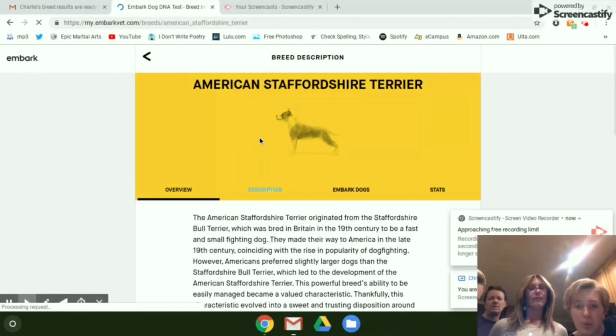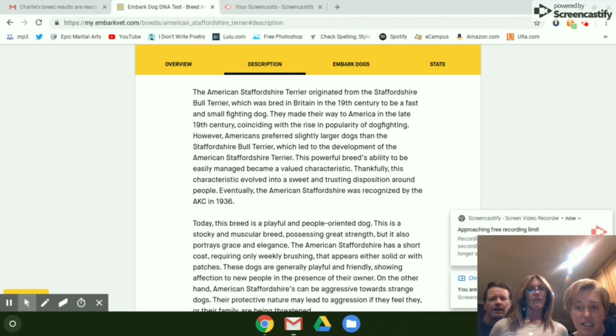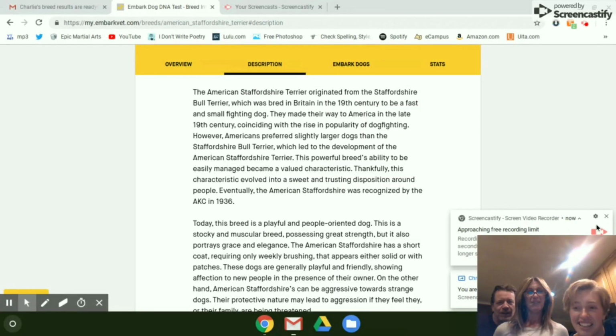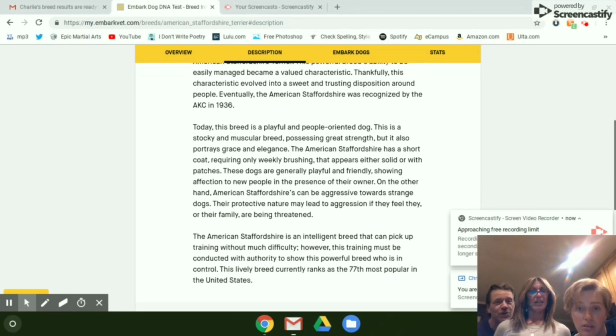Not at all. She's a Staffordshire Terrier. Originated from Staffordshire. Great strength, grace, and elegance. Oh, she definitely is elegant. She has a short coat. Yes, she's really playful and friendly, showing affection to new people in the presence of their owner. On the other hand, can be aggressive towards strange dogs.